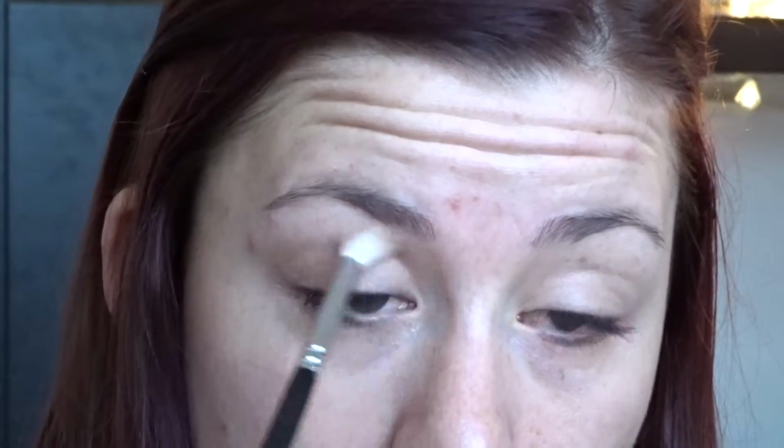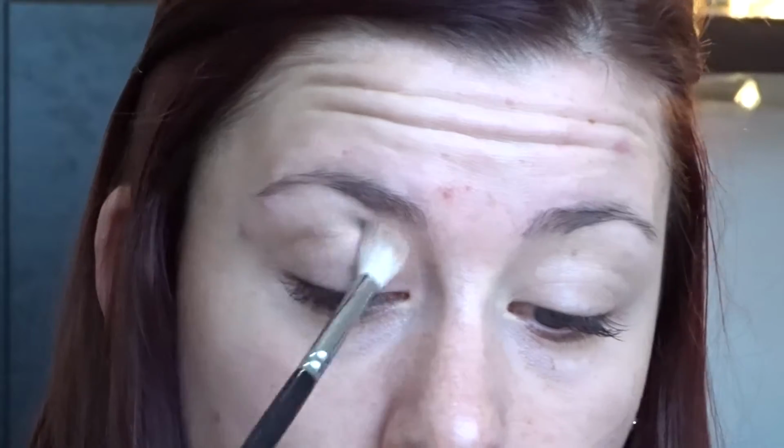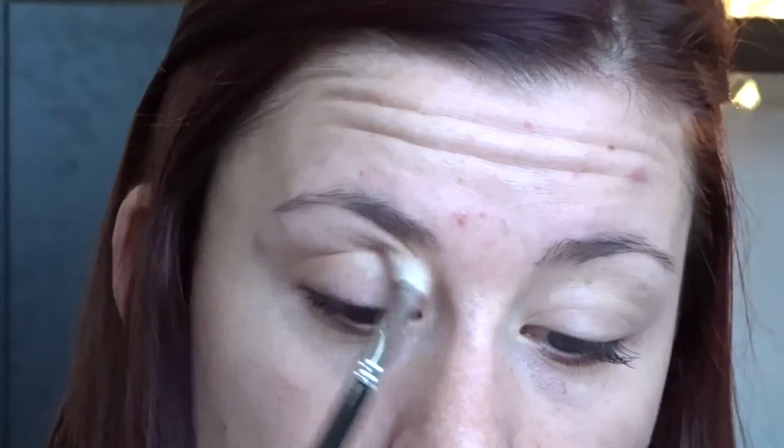We're going to take it right from the inner corner all the way to the outer corner. You can hardly even see it, to be honest, actually. But in my mirror I can see it. Or you can there. Maybe just need to build it up a bit more. Okay, very slight colour in there.